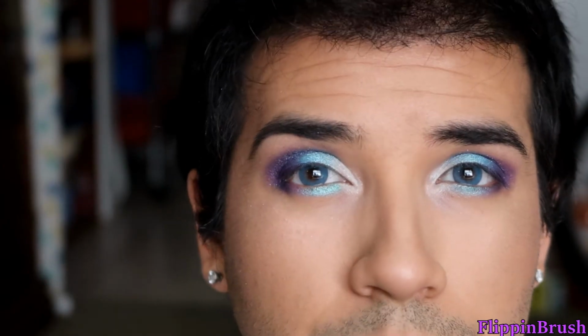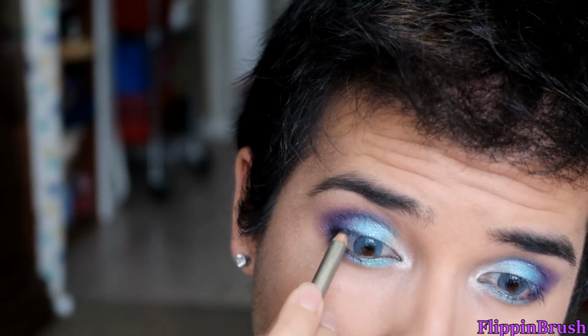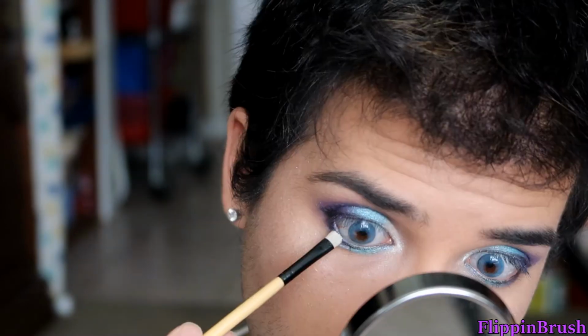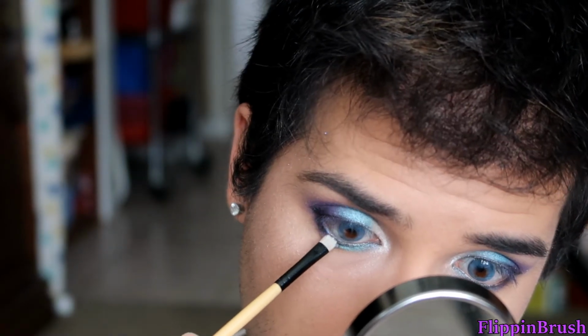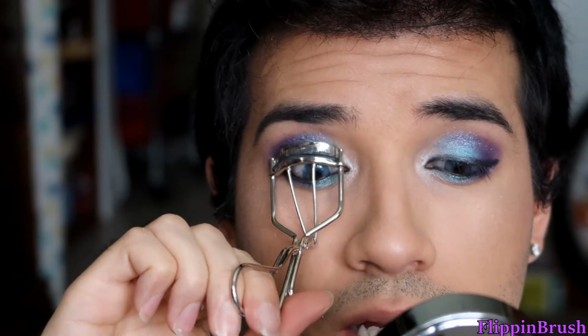Then I'm just going to go on with the black pencil eyeliner. Just patting on some black eyeshadow to the liner. Just got to curl your lashes and then apply mascara and then you're done.